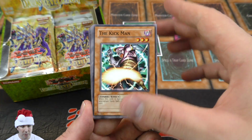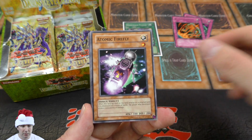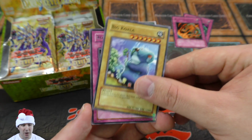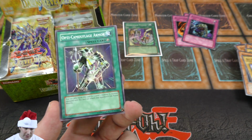Okay, what do we have here? The Kickman. Crimson Ninja. Oh, the Moki Moki. Big Koala. How big are you? 2,700 attack. Oh my gosh, that is a big koala. And we have our Robin Zombie, and then our tip card, 16 of 50.